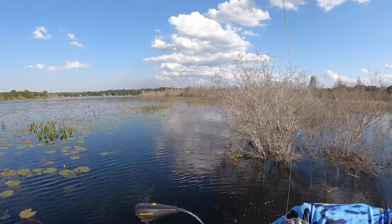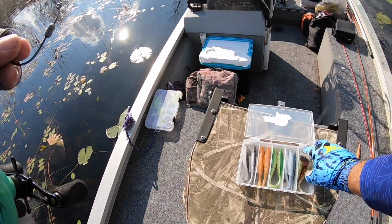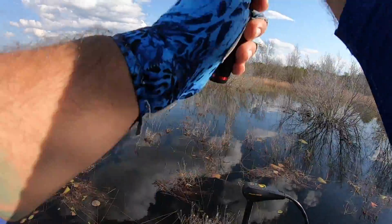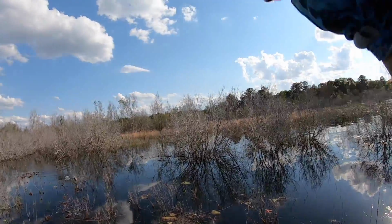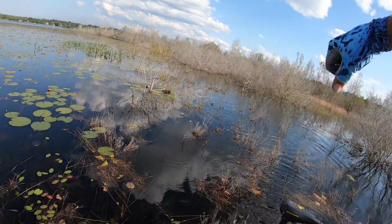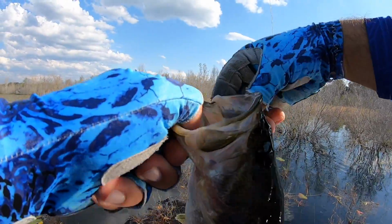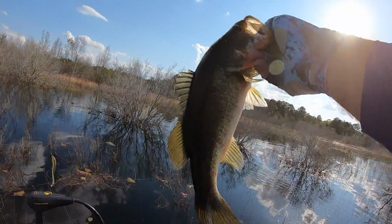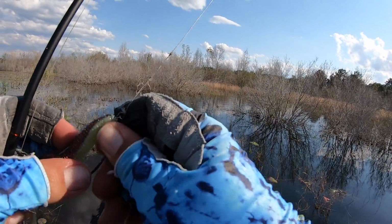Right on. Loving this backcountry fishing, man. Let's go back to this. I really like this. Really like this color. Got him. Another one. Yes. He's a little bit better than the other ones. So many of these fish back here. I mean, just throwing smaller paddle tail swim baits across the surface, and we're just getting fish after fish after fish. I don't even know how many I've caught today. I have no idea. This is incredible.